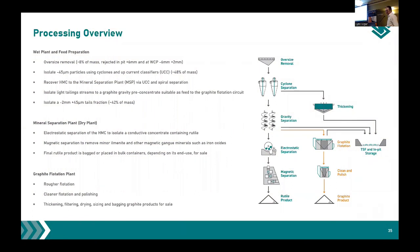In terms of processing, what do we do? Okay, so deslime and remove oversize. We use 45 micron, and then HMC, a traditional mineral sands flow sheet, really. So deslime in a cyclone, gravity separation for the sand fraction to make it HMC. During that gravity stage, we actually make a light mineral concentrate as well, or we take the lights fraction of the tails from that. That lights fraction contains all the graphite. That gets shoved off to a graphite flotation plant. The heavies continue going through a traditional heavy mineral sands dry plant, where we have electrostatic separation, magnetic separation, and then making your final rutile product.